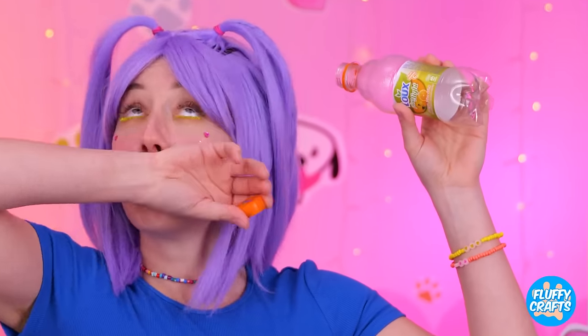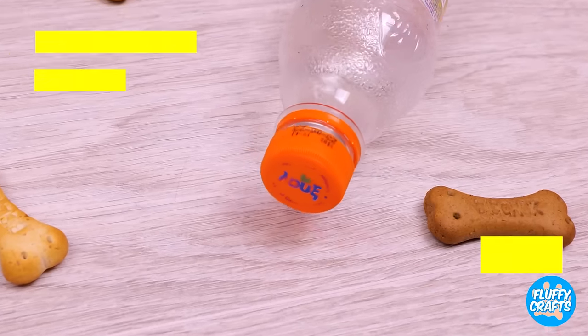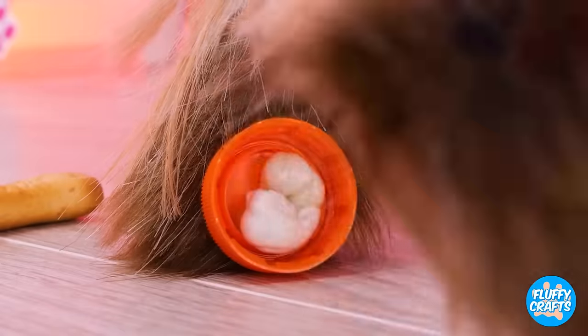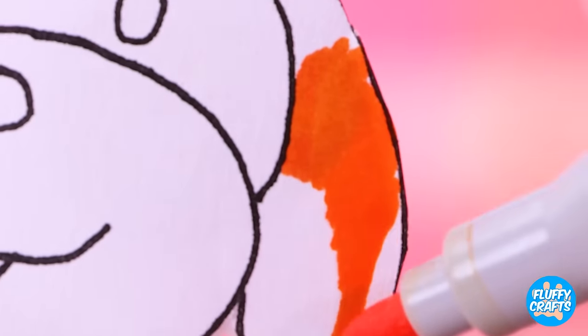Done with that bottle? Good, we can recycle it. Especially that cap. Add clay and a paper dog. This ain't construction paper, color them in.